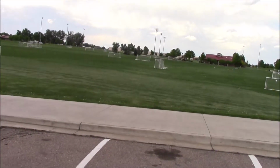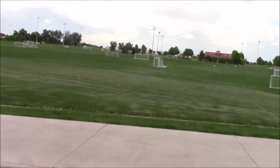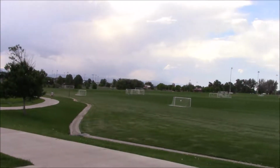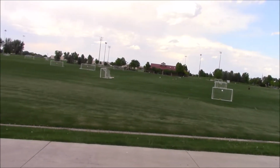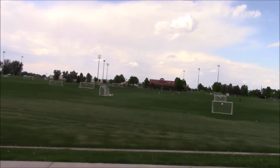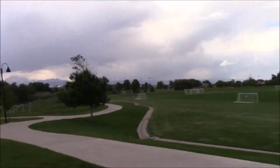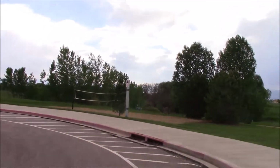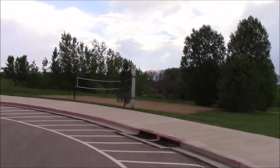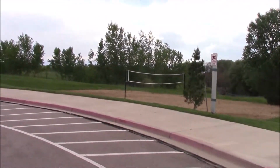We are now at the far end of the soccer fields. As you can see, there are a lot of soccer fields. A whole lot of soccer fields. There's also a picnic shelter you can see back there in the background, and it has its own playground area. You can rent those for group events and all that. Then there's another one right over here behind me. As you can see, there's a volleyball court over here also.